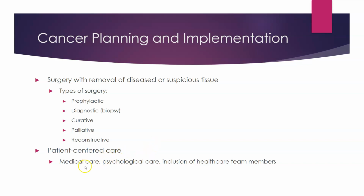Patient-centered care, so we can talk about medical, psychological, and it's going to involve lots of different healthcare team members.